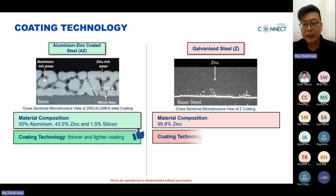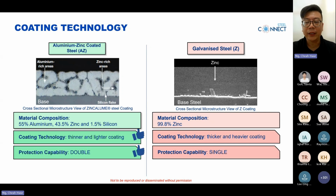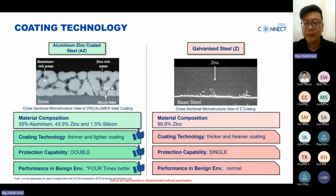First, since aluminum zinc is a newer coating technology, it's thinner and lighter, whereas zinc coating is the old technology, so the coating layer is thicker and heavier. This is the first difference. Second, the aluminum zinc coating technology is able to provide double protection, but zinc coating is only a single protection. So in other words, aluminum zinc coating technology can last longer. In general, aluminum zinc-coated steel can perform 4 times better than zinc-coated steel in a benign environment.